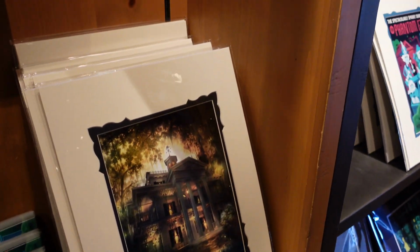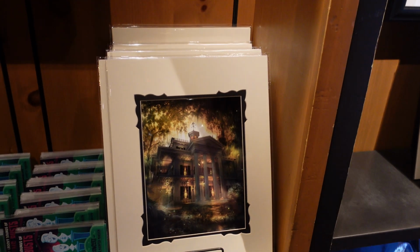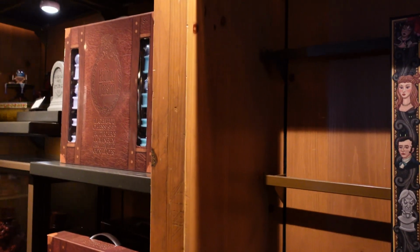Oh, that's really pretty. That's new. Yeah. Also, that's new too. Very much. We're getting a lot more Hatbox. New Orleans. Yeah, I mean that is Disneyland's. Yeah, that is Mansion. Cool. Who's this supposed to be? And then the light up chest set is also there. Who's that?